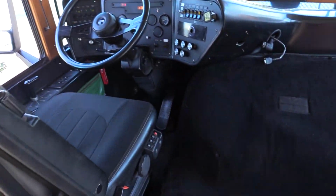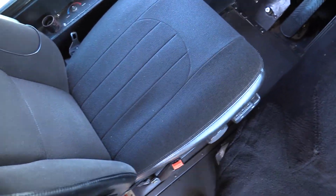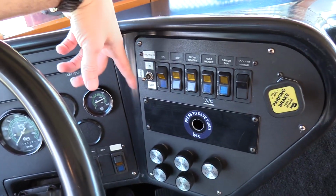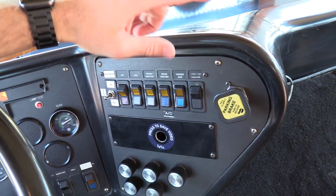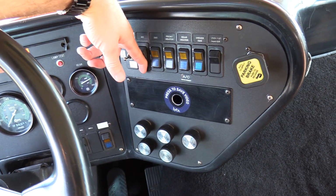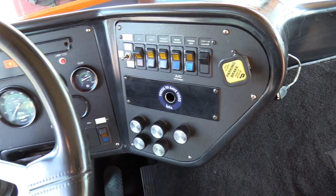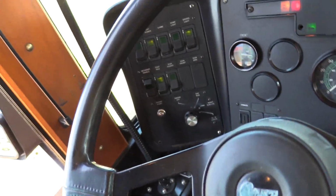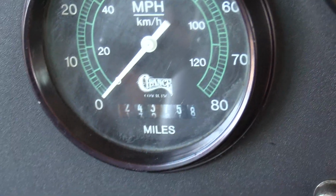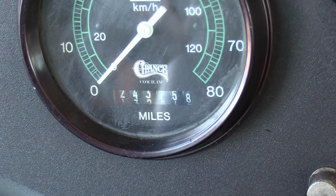You have your driver's area. Driver's seat upholstery looks great. No rips, cuts, or tears, anything like that. USSC air ride driver's seat. And we do have a speaker selector for your internal or external speaker. The external speaker is on the middle of the bus. AC in the back. Your heaters, driver fan, everything. This bus does have 243,000 miles.